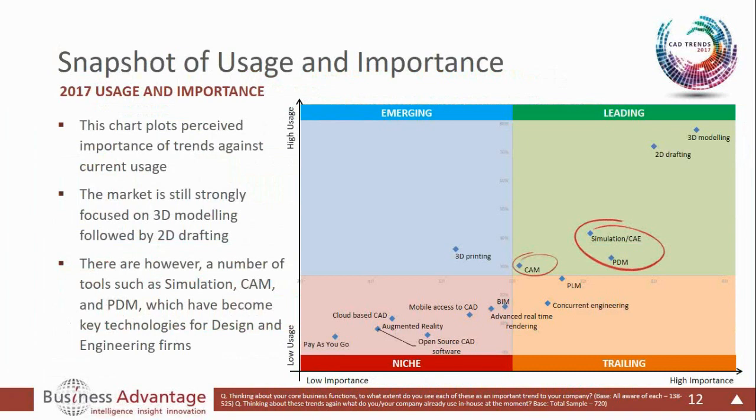If we look at the bottom right, this shows low usage but high importance, and we've currently named this as trailing trends. And the top left-hand quadrant shows high usage but currently lower importance, and we've named this as emerging trends. And 3D printing is growing in importance, as we've looked at, and Nicola will go into more detail on, and it's moving towards becoming a leading trend. And finally, the bottom left-hand quadrant shows low usage and low importance, or these are niche trends or technologies currently.